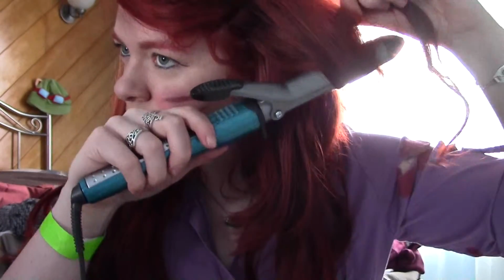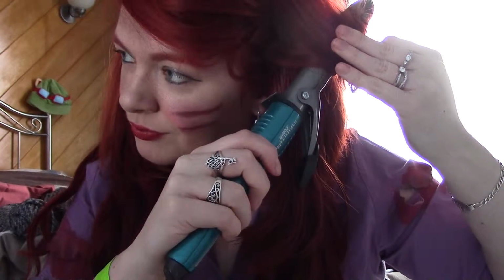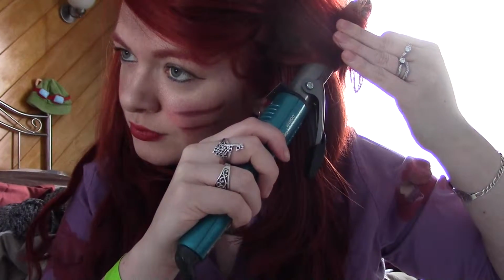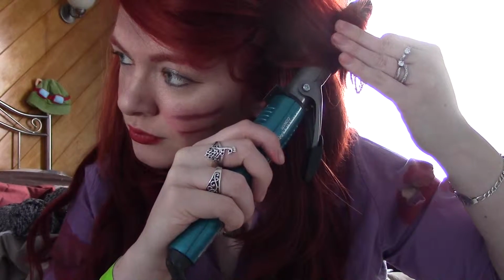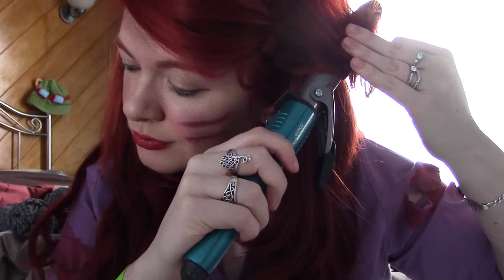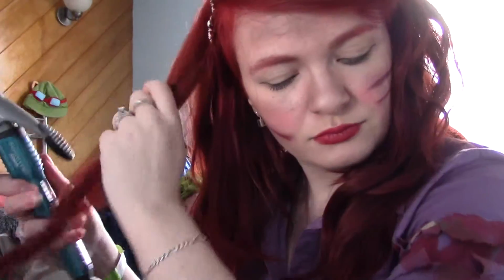Now, I'm not in any way, shape, or form trying to do this neatly or taking my time with it even really. This is a zombie apocalypse Ariel. Man, that's hard to say. Zombie apocalypse Ariel. So her hair is not going to be anywhere near perfect, realistically. Let's be honest. Although, I'm looking at this now and I'm thinking maybe I should have messed it up a little bit more than I did, but whatever. Just take random sections, random sizes, wrap them around your curling iron, mess it up a little, whatever. It all works. It's all good.